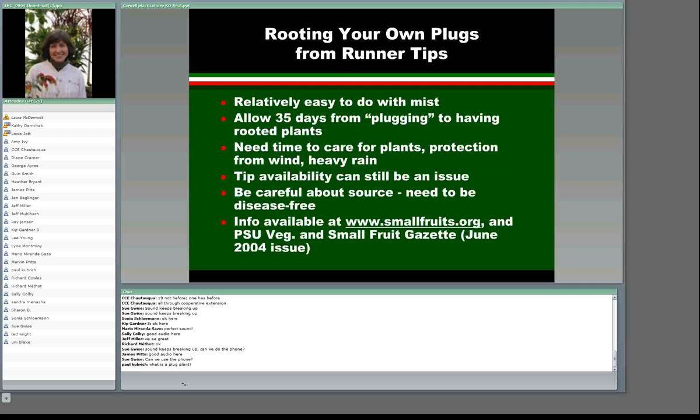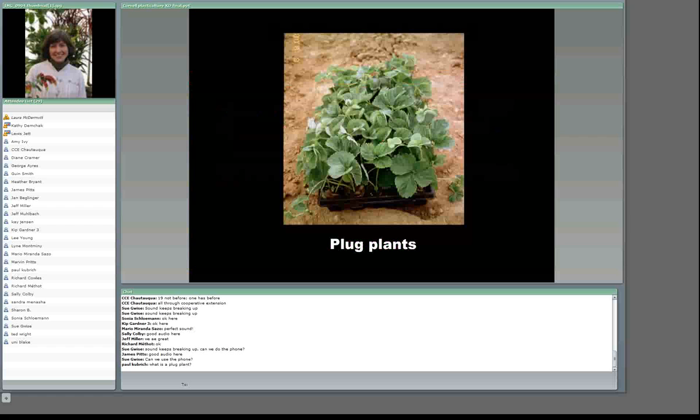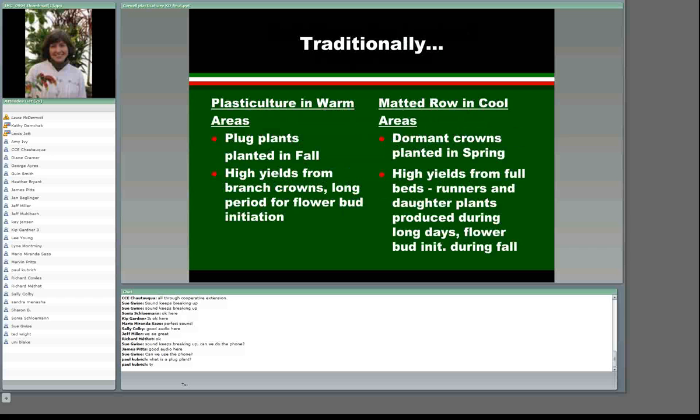Okay, that is a plug plant right there. And what that is, well, I'll go into it a little bit, but basically what you do is you take a tip off of a runner that is on a mother plant, and then you root it into a medium in a tray. And so it'll look like this little vegetative plant, and I'm going to flip back forward here, into how you do that.